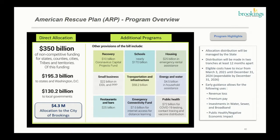which could be used to pay for eligible expenses that happened between March this year and December 2024. And the early guidance that we've received from the federal government is that it could be used for revenue loss, premium pay, some infrastructure projects, or public health or negative economic impact offsets. No clear guidance has been released yet, but that's the early guidance that we have.